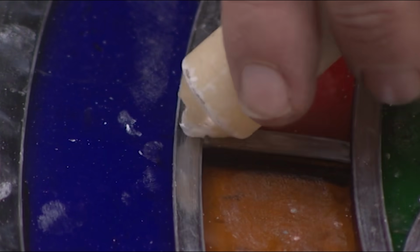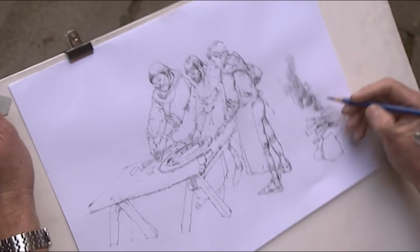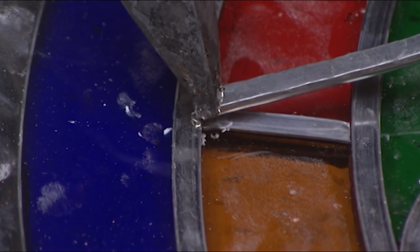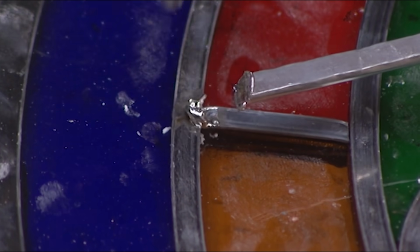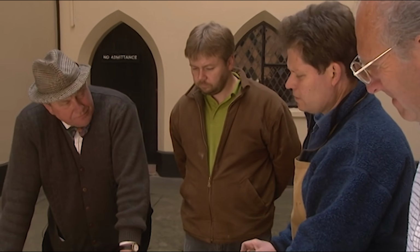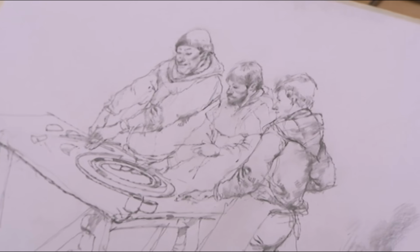Okay, so we put a little bit of tallow on the joint that we're going to solder. Take our soldering iron. Okay, so when we've finished soldering all the joints on that side, it has to be turned over and done on the other side. And that more or less completes the process. Yes, the Apollos with his craft. Oh, isn't that great? Oh, that's super.